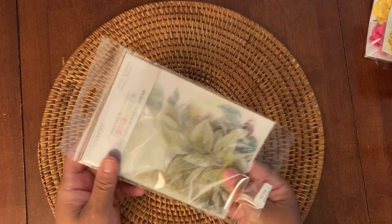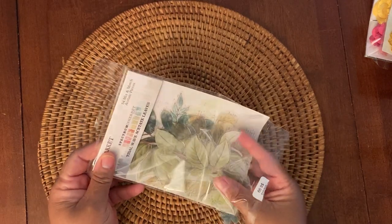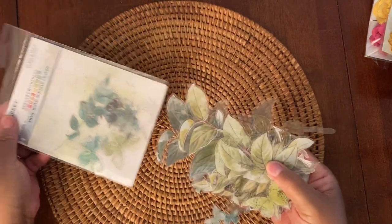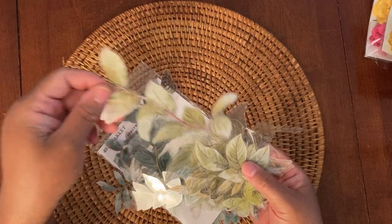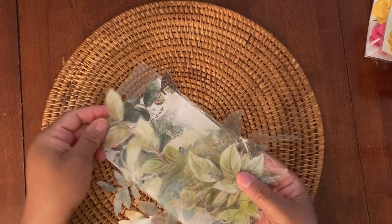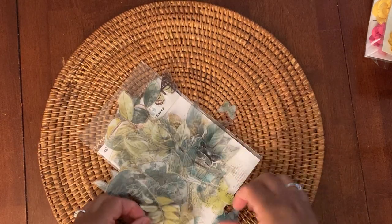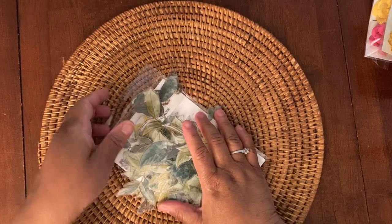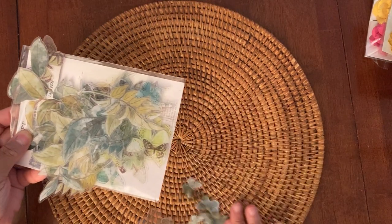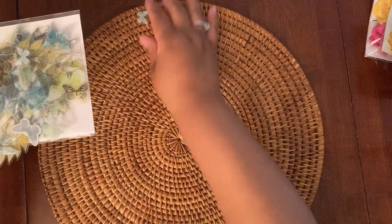I just love ordering from Frank Garcia because they ship extremely fast. And they're awesome there. And these have a lot of bits in it. And oh, these are so pretty. Look at that. I love the different colors. And so many pieces. You've got butterflies all over the place. Super pretty. Can't wait to play with those. I don't think I have anything like this in my stash. So I look forward to playing with those.